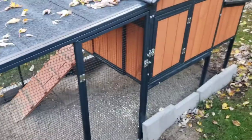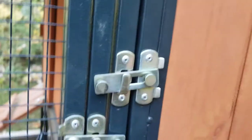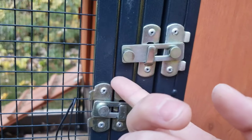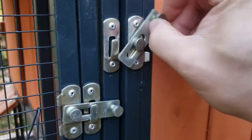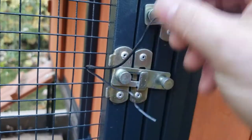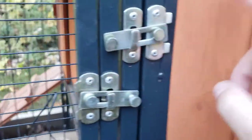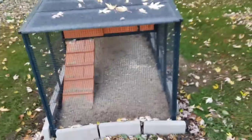Hello, baby. The only thing I don't like about this one, my wife is concerned that something might come along and eventually figure it out and get in there. So one thing we've been using to prevent that is we take a zip tie, run it over here and tie it off, and that not only keeps this gate secure, but it keeps the inside of the coop secure as well. But there's no occupants in this one because she's currently in the basement for the winter.